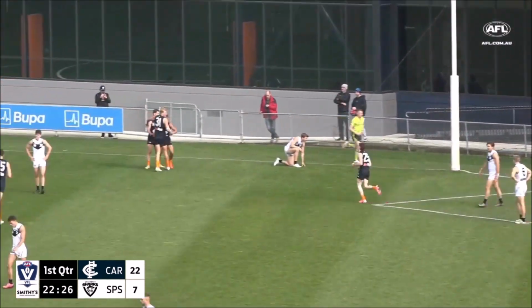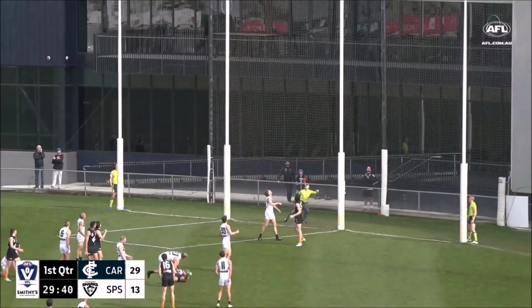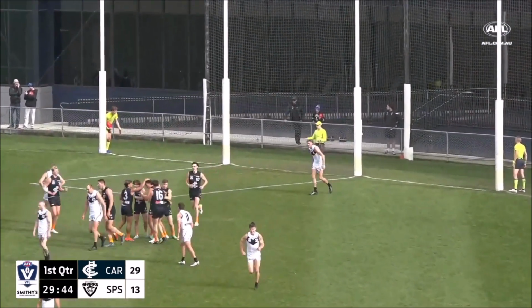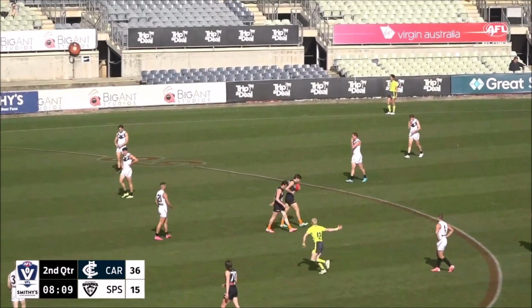Yeah, well done, Lemmy. Throw in. Crosley wins it down. Chance now for Moyer. Sees daylight and snaps a beauty. Great kick from Moyer, and the Blues continue to pile it on. Waits for the traffic to pass by, goes short. Good patient kick, and Ma takes the mark.